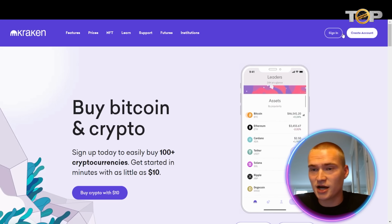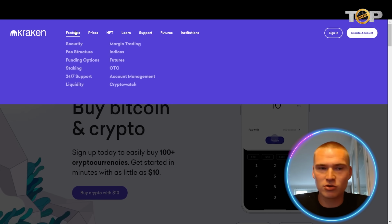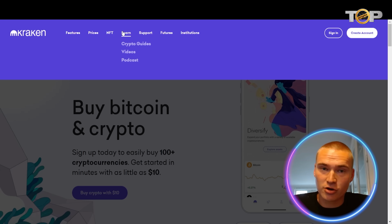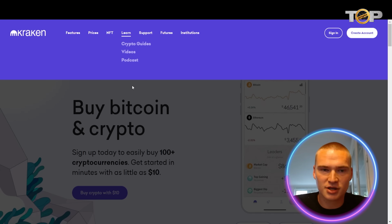So first of all, when you get to the Kraken cryptocurrency exchange, you will get to this screen where you can create an account or sign in, which we will get into a little bit later. But apart from that, you can also check out all of their features, prices of your favorite cryptocurrencies, their new upcoming NFT marketplace, the Learn section where you have crypto guides, videos, but also podcasts, support if you need help with the cryptocurrency exchange, futures and institutions. The Kraken cryptocurrency exchange is one of the biggest cryptocurrency exchanges out there, with very strong security and a lot of markets to trade in.